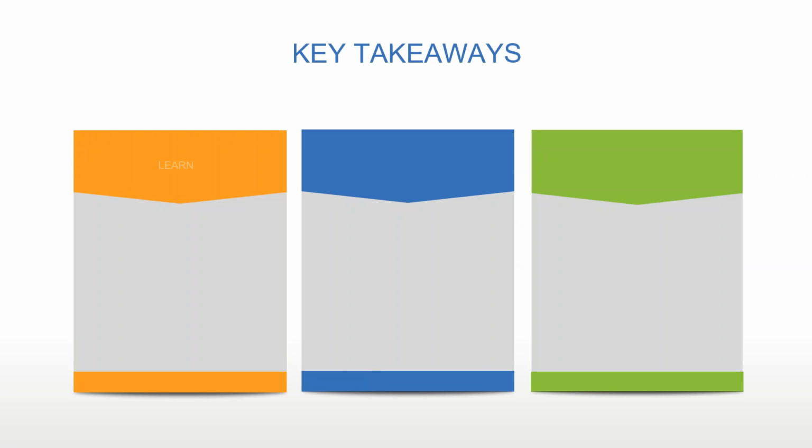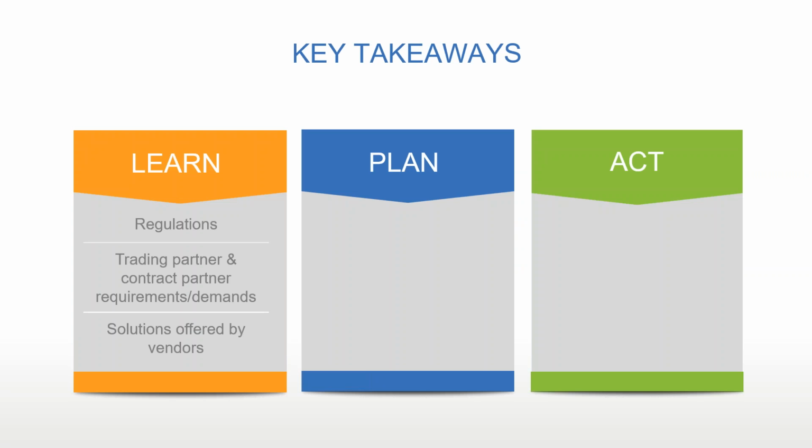Thank you. Okay, finally, if you are a company in the U.S. pharma supply chain, you need to take action now in order to remain in business in the coming years. Nothing less than your ability to remain in business is at stake. You need to learn, plan, and act.